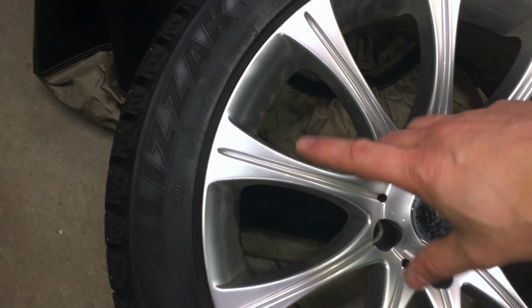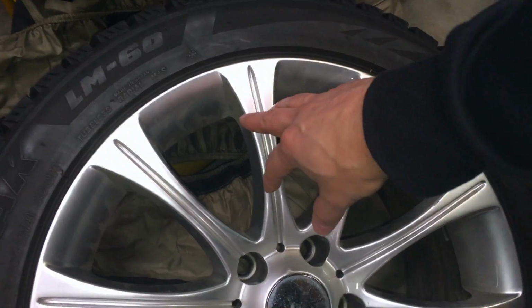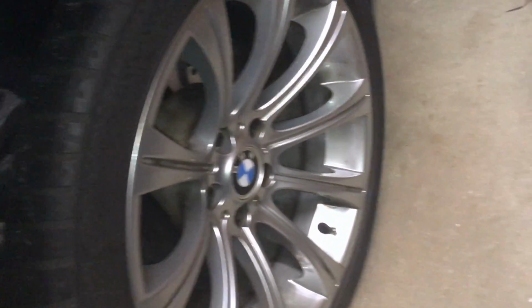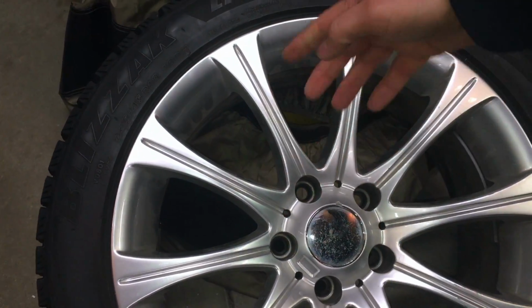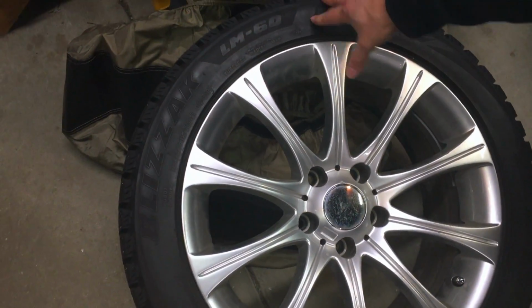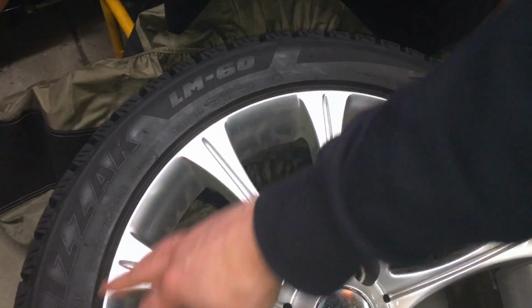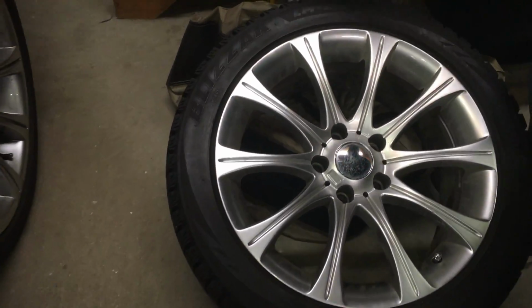Now, these tires here are actually an 18-inch rim, a duplicate to the factory wheels that I have on the car over here, which is a 19-inch wheel. That's the factory 19s. This is the 18s. Looks identical, just the diameter is a little bit smaller on the 18s, obviously, and that's partially because it's easier to find tires at 18-inch than it would be for the 19s. A little bit cheaper, too. So we've got the Blizzak LM60. So these are the tires.